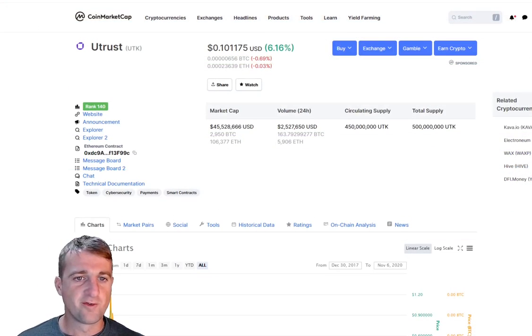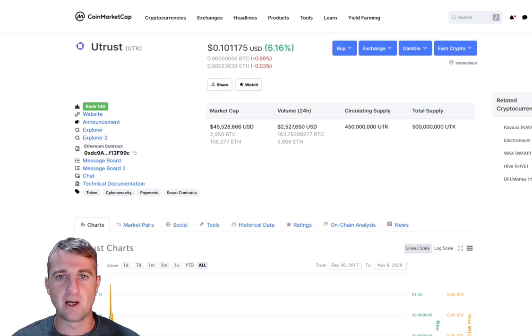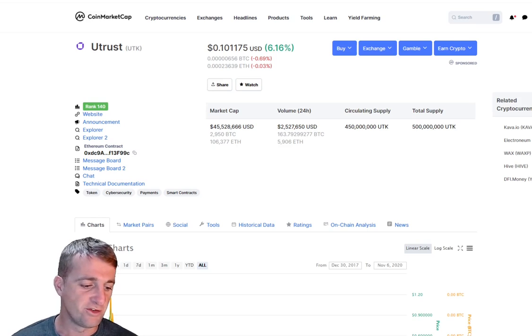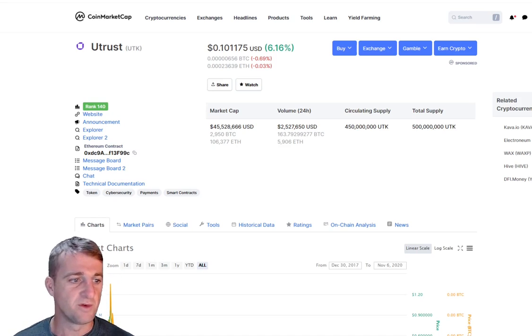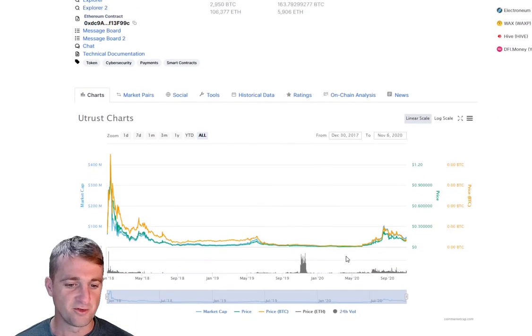Then finally, I'm not going to go through any TA or in-depth analysis on all these, but I'm just going to run over what else I hold, which is making up my portfolio. So I'm holding some UTrust, which is UTK, which is on quite a good rise recently. I mean, what have we on now today? We're up 6%. We've done a good rise over the last few days.